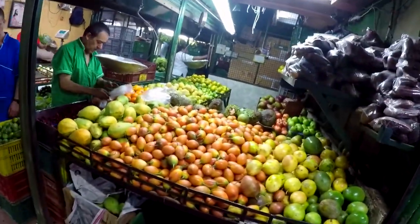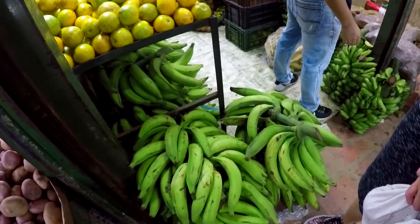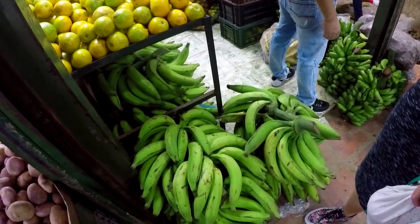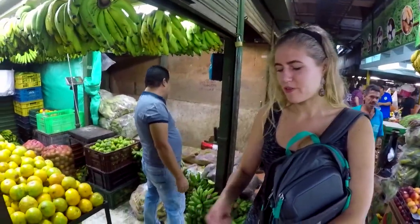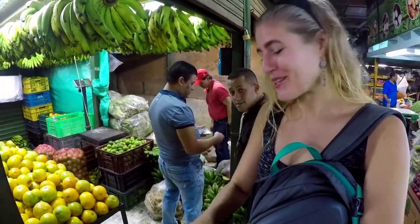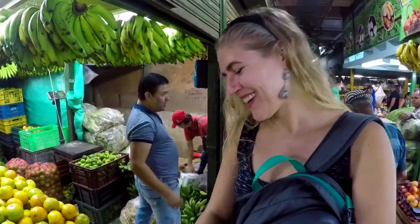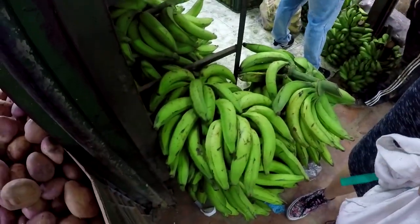So more vegetables here, it looks like. So they stay green, or you wait till they turn? You can have them both ways. So when they're green like that, you have to fry them just slightly. Use something to smash them. I've almost broken things trying to smash them because they're really hard. Then you fry them again, and that's a patacón. All right, patacón.